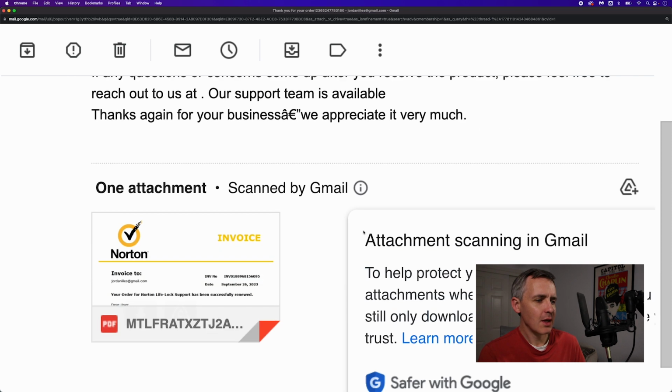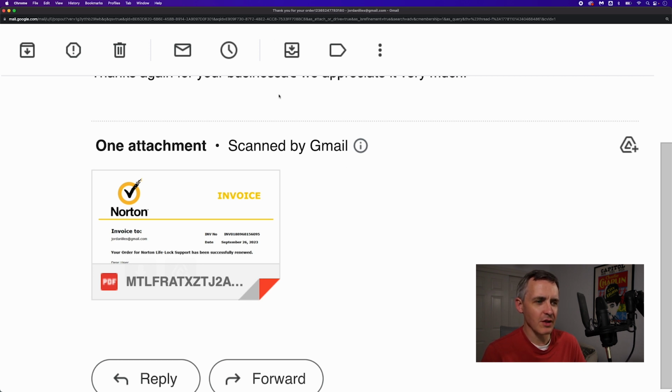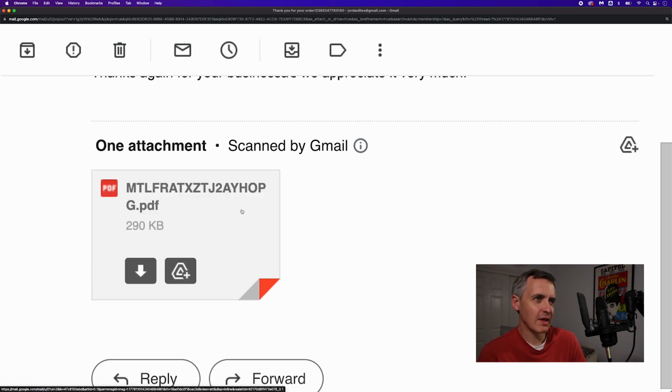And if you go down here, it has an attachment. And if you view an attachment like this in Gmail that's been scanned and it says it's been scanned, it's not dangerous just to click on it. People often ask me, is it dangerous if I clicked on it? Not really. As long as it says it's been scanned by Gmail, you're basically opening a PDF. The PDF doesn't have something malicious in it unless Gmail says it does.